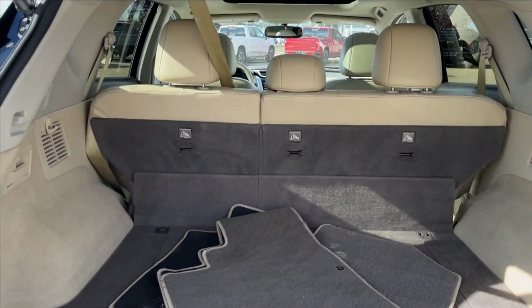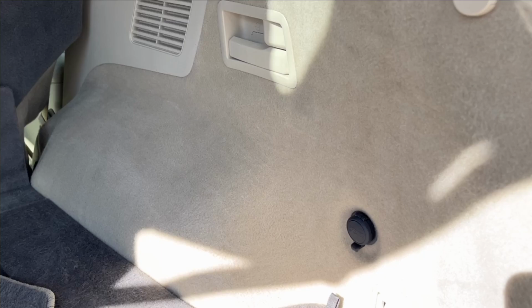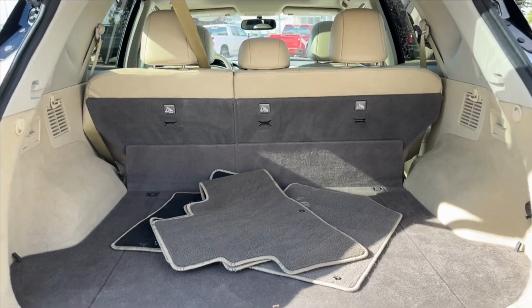You got extra floor mats in the back here, and you're gonna have lamps and vents in the back as well as an extra 12 volt, some storage, and extra wheel storage and tools down below. It's a very spacious rear.